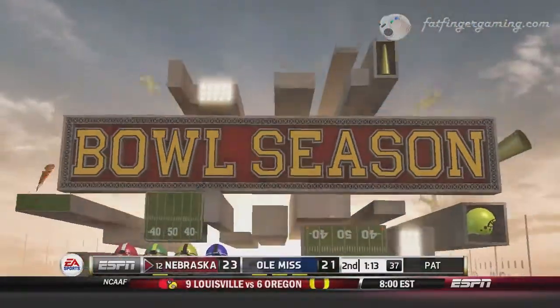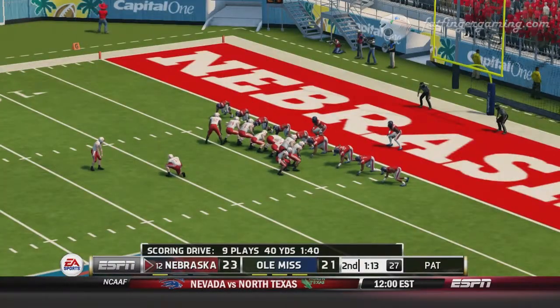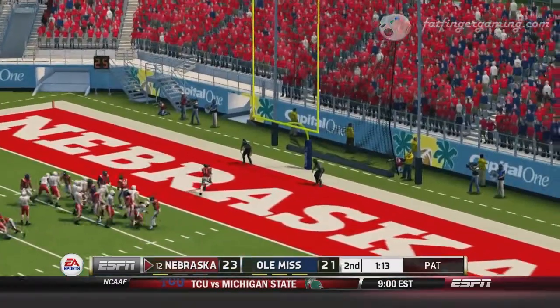And a nice call by the coach there. Just give it to your main man anytime you're near the goal line. Trying to go up by 3. They'll kick the extra point. He makes the PAT.